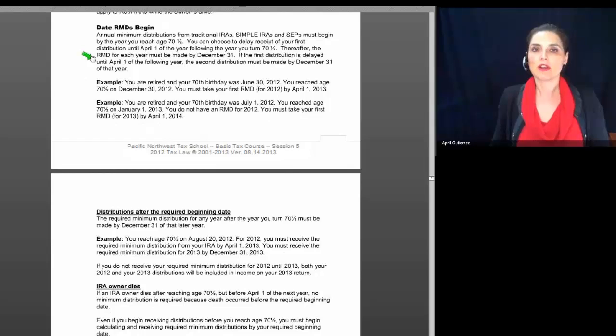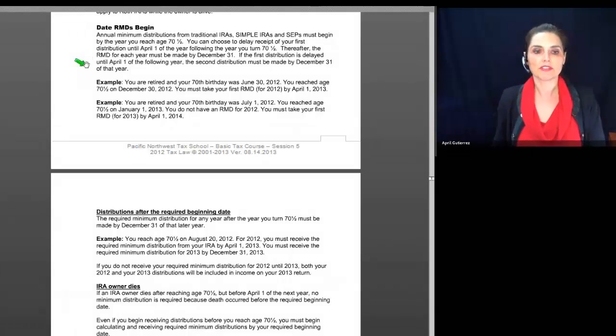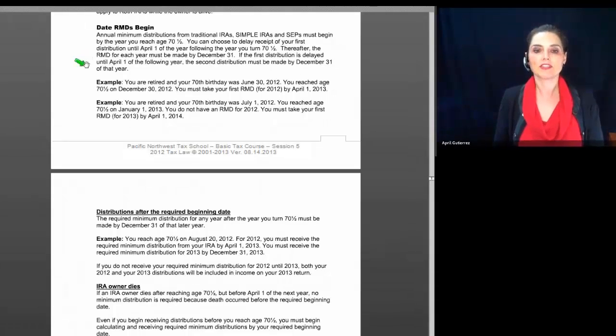So what is a required minimum distribution in terms of when does that date begin? Well, the annual minimum distribution from traditional IRAs, simple IRAs, and SEPs must begin by the year you reach age 70.5. And you can choose to delay receipt of the first distribution until April 1st of the year following the year you turn 70.5. Thereafter, the RMD for each year must be made by December 31st. And if the first distribution is delayed until April 1st of the following year, then the second distribution has to be made by December 31st of that year.